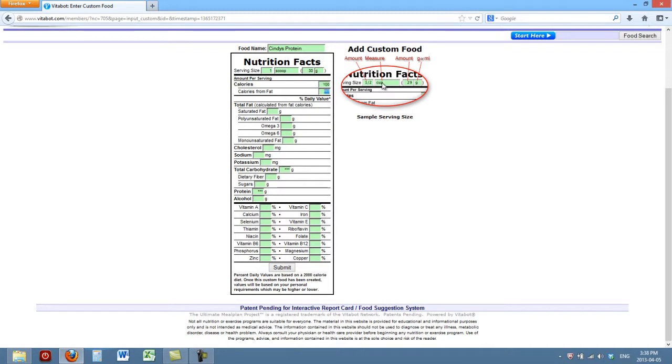The calories from fat is, let's say, 9. So saturated fat, polyunsaturated fat, omega-3, maybe it's got 1 gram saturated fat, which would give us 9 calories, because 1 gram of fat is 9 calories, and 1 gram of protein or carbohydrate is 4 calories. We're going to come down here, we're going to say the cholesterol was at 50 milligrams, the sodium maybe was at 100 milligrams, potassium perhaps was at 100. These are just numbers I'm making up, folks.